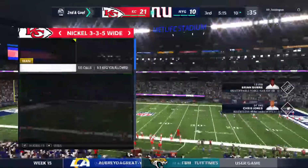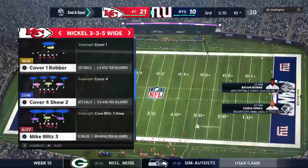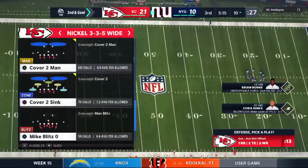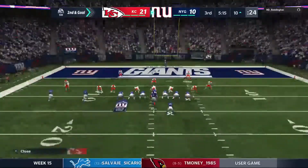The passing windows are just not there. That's just another example of how great this defense has been all game long. And that's exactly what a top 10 defense can do. They can really change the game tempo and frustrate you as you try to execute offensively. They'll go again here from the 10-yard line on second and goal.